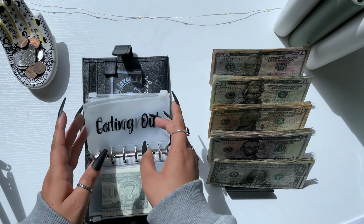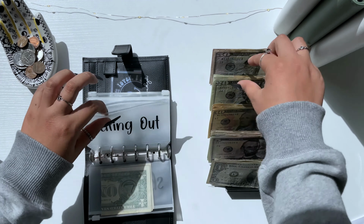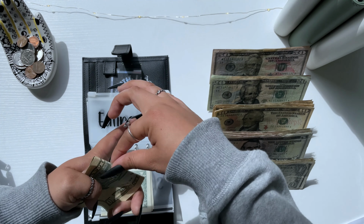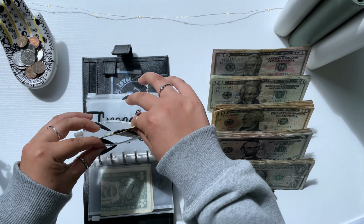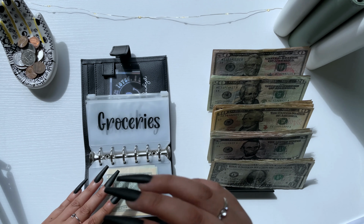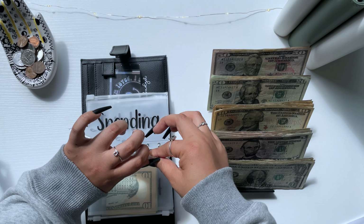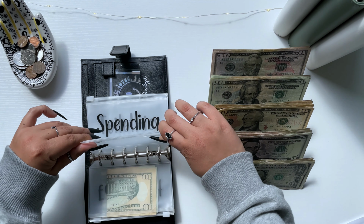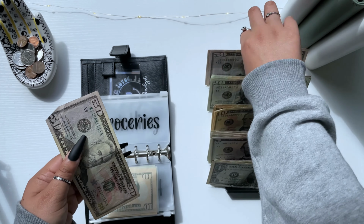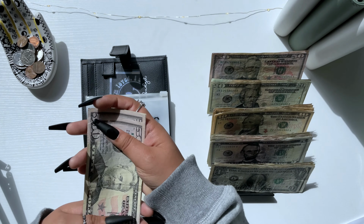Eating out is going to get 30. So that's just going to be a 20 and a 10. Me and my partner do cook at home, so eating out is mainly just for when I need snacks while I'm at work, since I'm out driving all day long. That was already open. So groceries is going to get 120, so it's just going to get 2 50s and a 20, so $120.